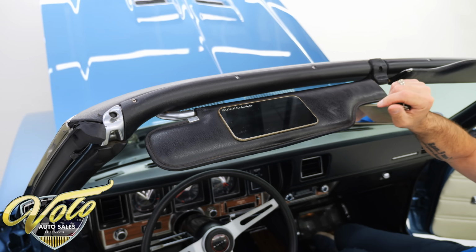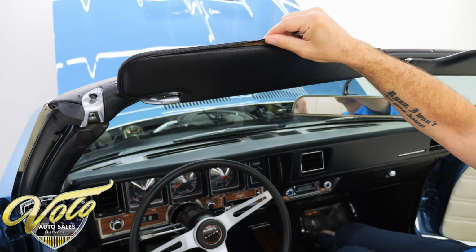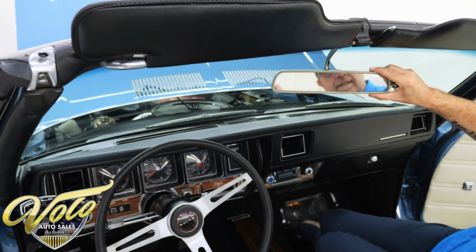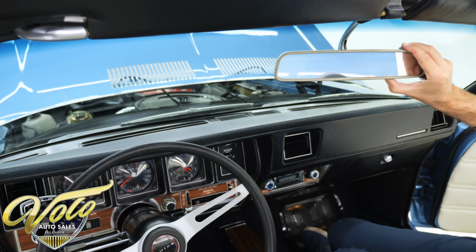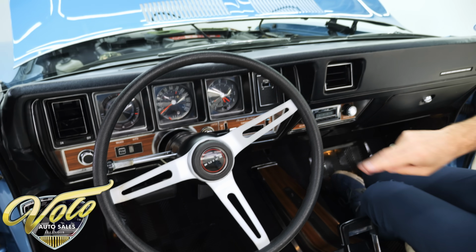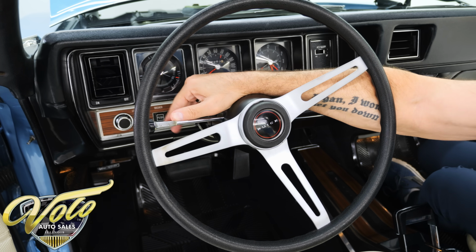Visors, I have vanity mirrors. Looks like an original visor. The stitching has come undone on the visor there. The inside mirror is nice. It has the light underneath here. It's not working. Deluxe steering wheel on a tilt column.